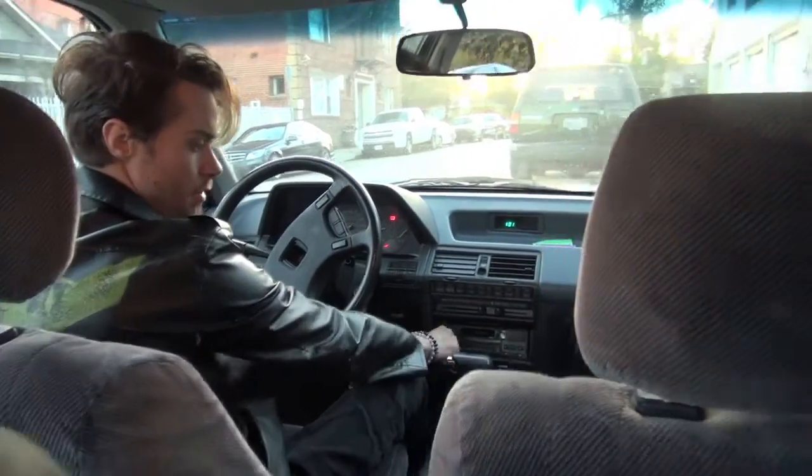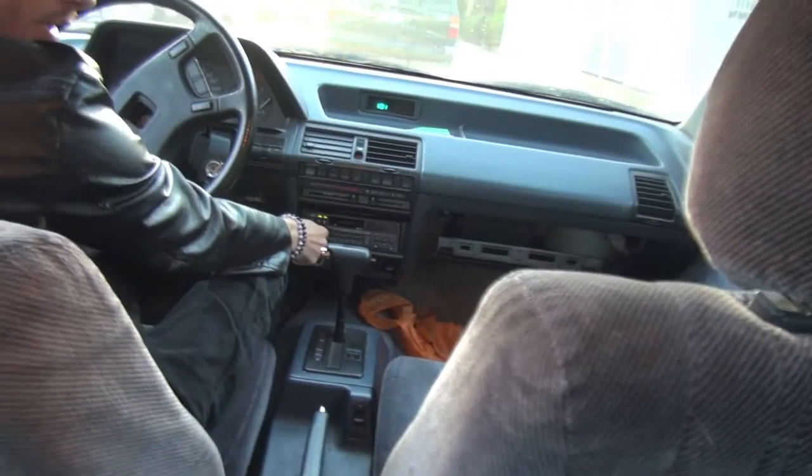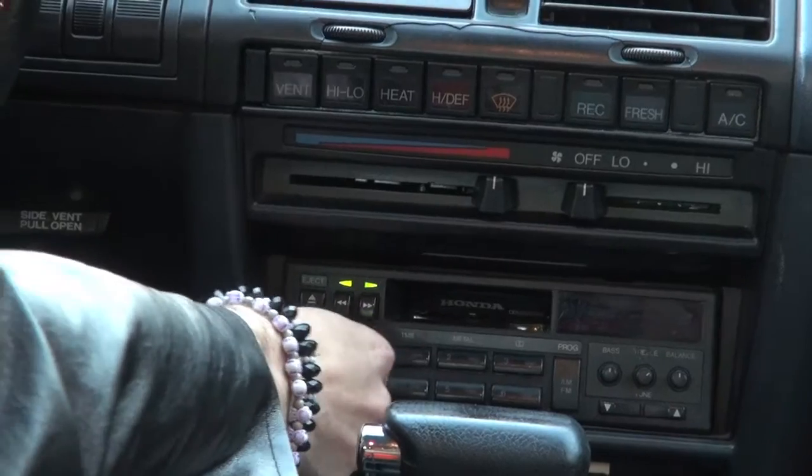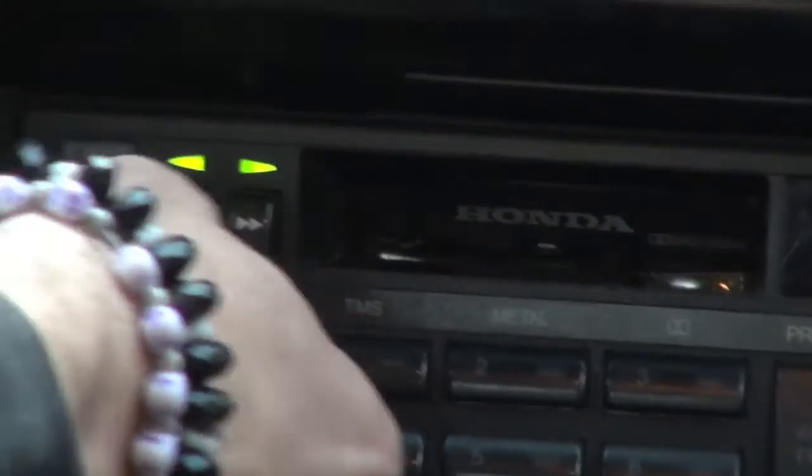Here's my fine radio. It doesn't work. You see, at some stations I can play tape cassettes, but one of the tape cassettes melted inside of it. So now I don't get anything.